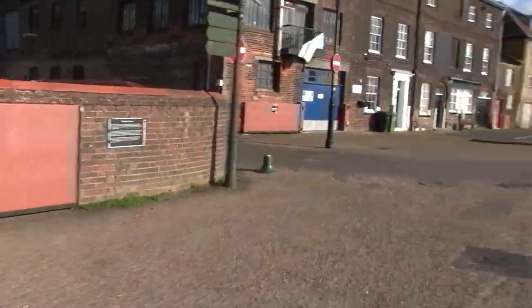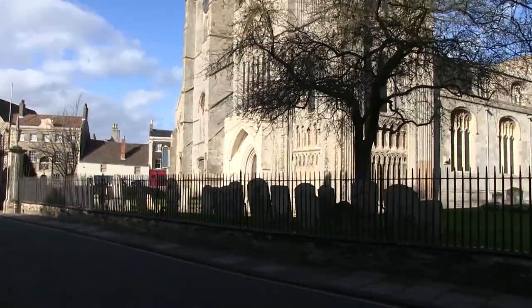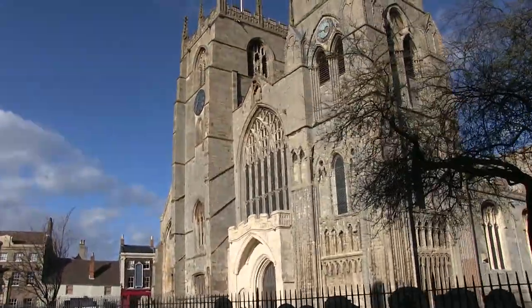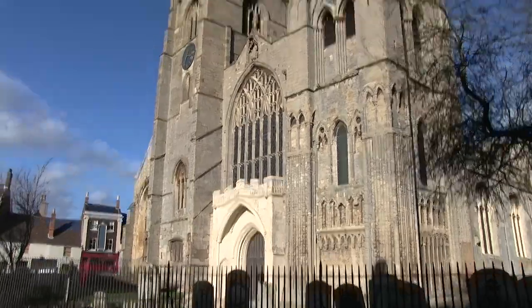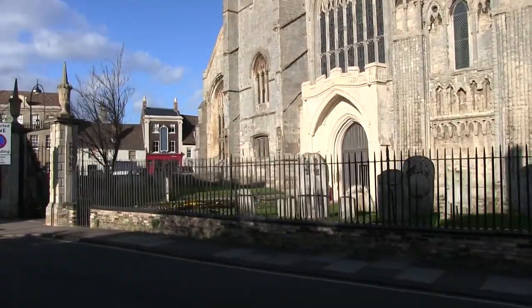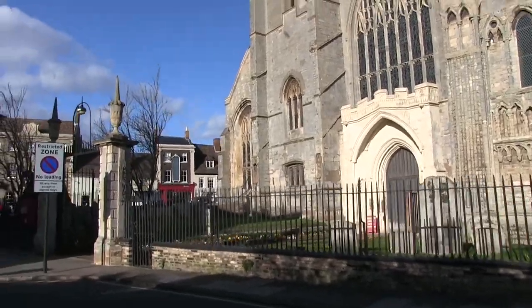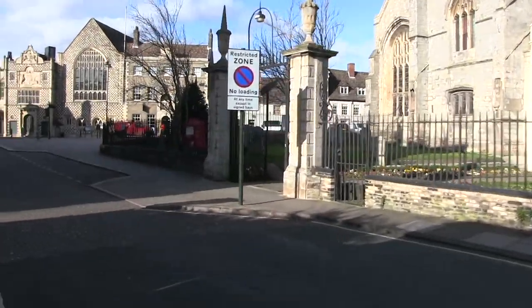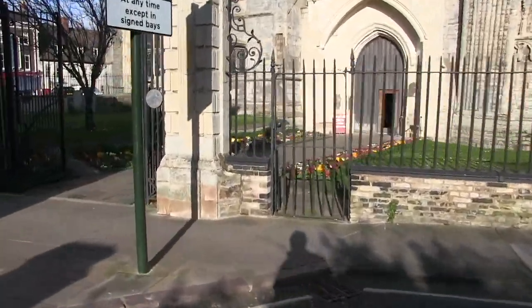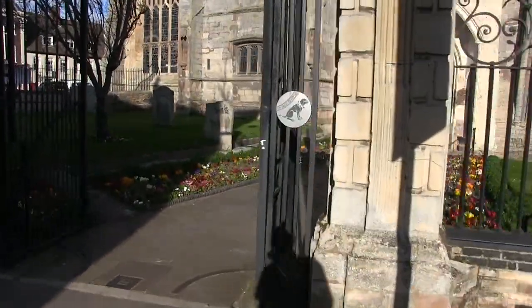Right, I thought I'd just come and have a look at this church, because this is magnificent. Looks a little weathered, but most things do at some significant age. Kings Lynn Minster, that's what it is. Open. Visitors welcome.